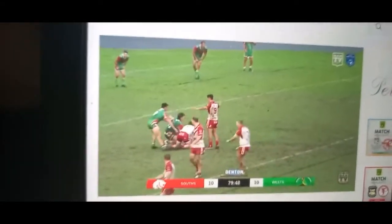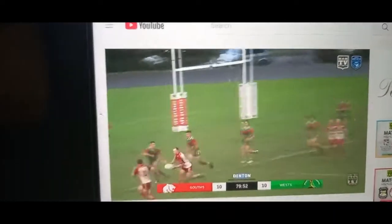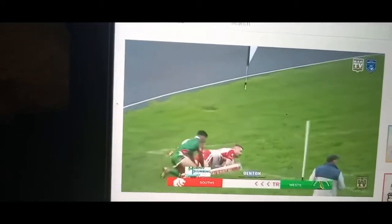Time for the play of the day, and before we go tonight, here's a game that we cannot actually go past. Newcastle Rugby League, that is. And of course, in round 9 of the Newcastle Rugby League, Souths and Wests were both tying at 10-all when South Newcastle scored the match-winning try.